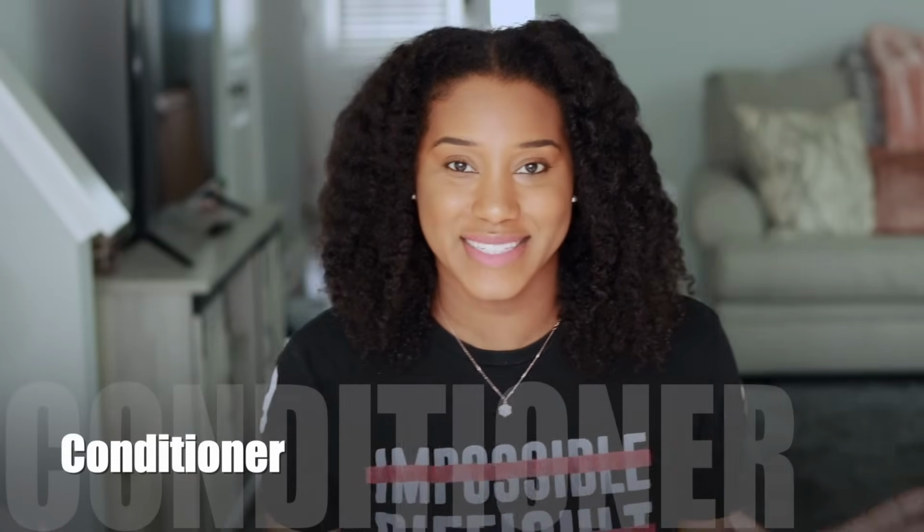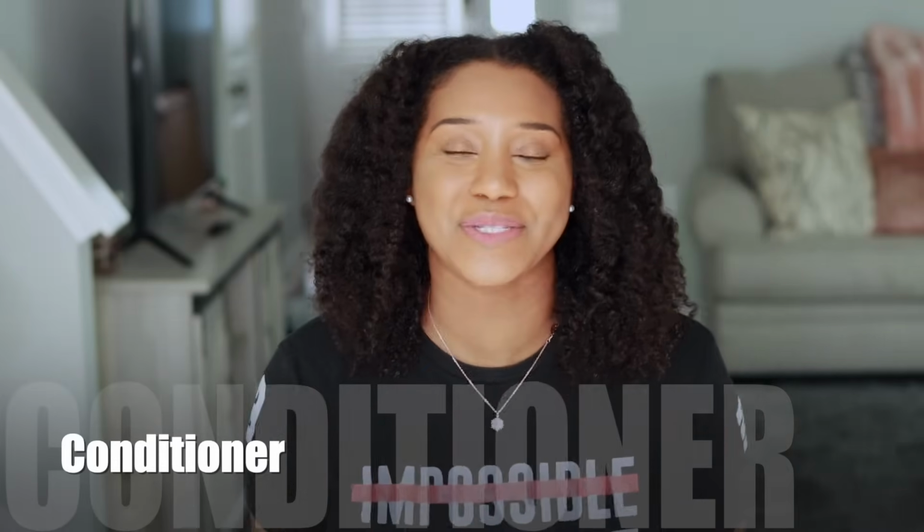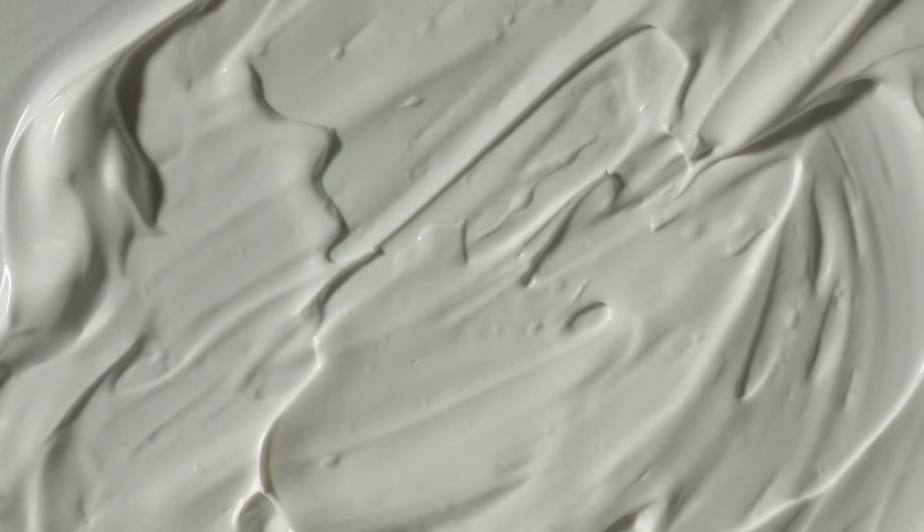Okay, so now for the high porosity conditioners. The first one is going to be the Garnier Whole Blends Coconut Oil and Cocoa Butter Conditioner. What makes it so amazing is that the texture is so creamy. It is super creamy, so it's going to really coat the strands and really help with manageability and slip.